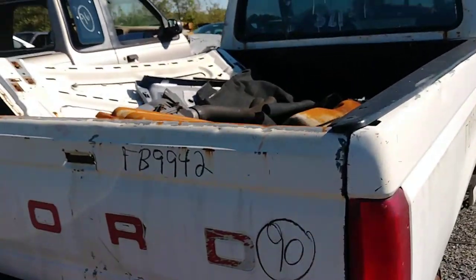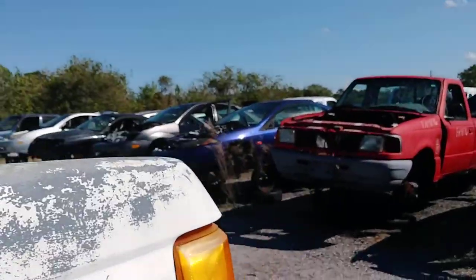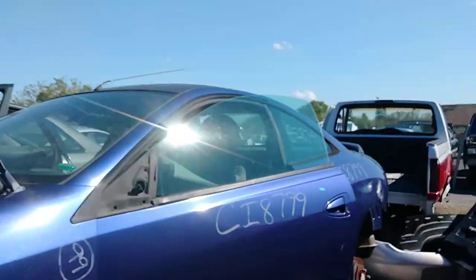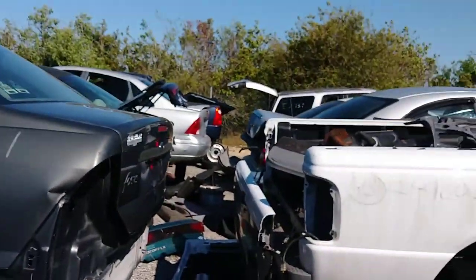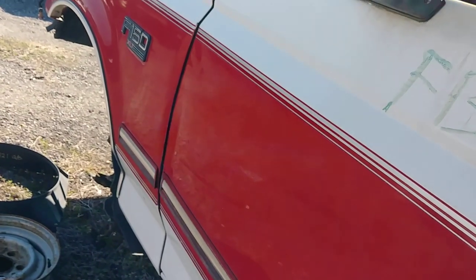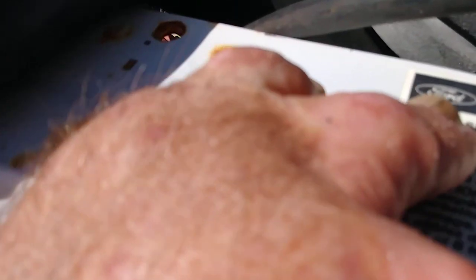Look at that one, 90, red lettering. They said the turnaround's not that good here. They get that other yard that they pull the parts off of, and they don't stick that many cars over here. Red molding. Oh, my battery's dying. Oh, it's not videoing anymore, I don't think. Oh yeah, still video. This is a clean truck. Got a V8 in it. Rotted. That's typical. Can't tell. 5.0 series.